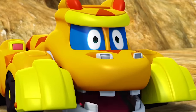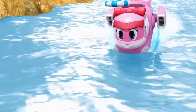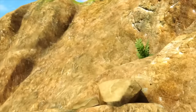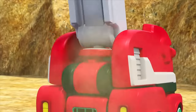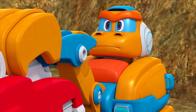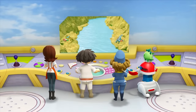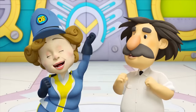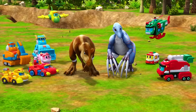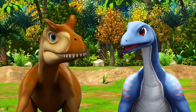They're being swept away by the current! Help me! Help me! I'll help you too. I'll help you too. Good job! And they were all awesome! Yeah! Go-Go Dinos, I can't thank you enough for saving us. Thank you so much, guys! But I'm really worried about all this hot weather.